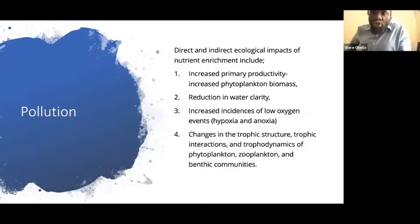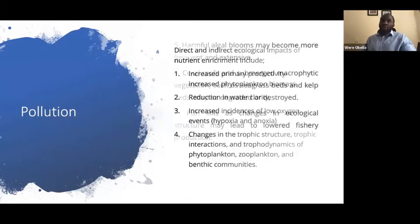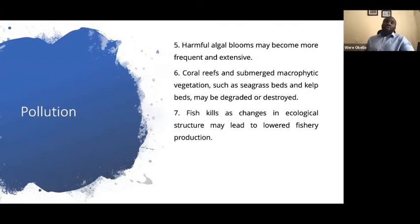Now, in areas where there's over-nutrification or too much nutrient enrichment, we expect to see increased primary productivity, so phytoplankton biomass will increase. When phytoplankton biomass increases, we expect to see a reduction in water clarity and incidences of reduced oxygen. We start seeing hypoxic or anoxic situations, which then affect coral reefs. Then we start seeing changes in trophic structures and trophic interactions, not only between phytoplankton and zooplankton, but also in benthic communities, and here we include corals. We also expect to see harmful algal blooms when we've got too many nutrients. And there have been incidences where macrophytic vegetation overgrows due to the excess nutrients, so coral reefs tend to be choked. This will also have an impact on our fisheries.